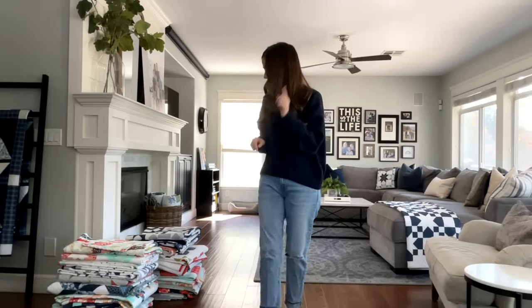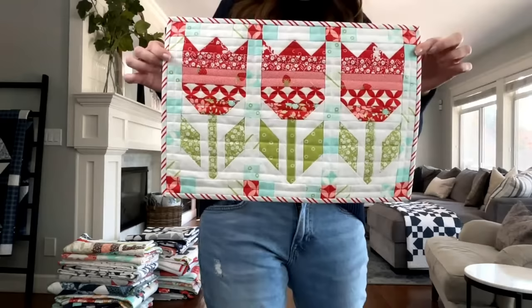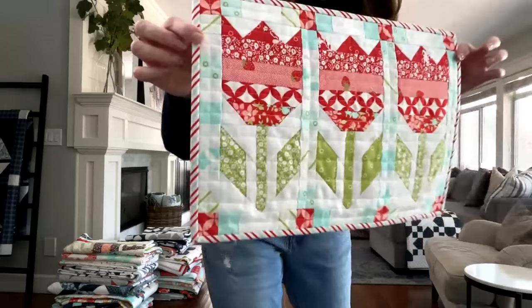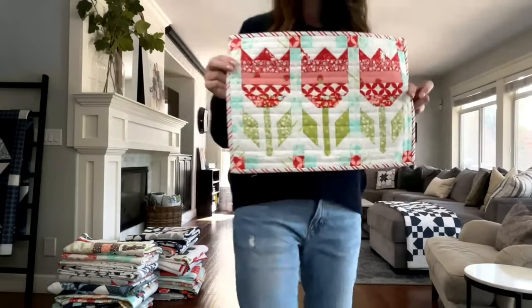Okay. Yes. All right, so this is a mini called Mini Vintage Tulips. And this goes way back to Hello Darling. So this was probably 10 years ago that this collection came out. And I love this little mini. It does hang on the wall in my sewing room. So I pulled it down to show you guys. But just a really sweet, easy piecing, fun little mini if you enjoy making them. I like this one. Okay, show them the back.